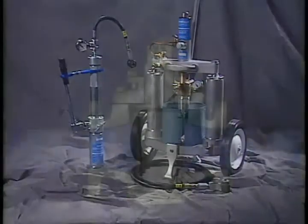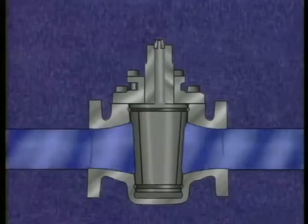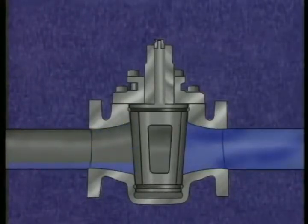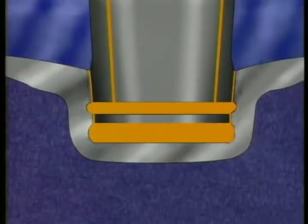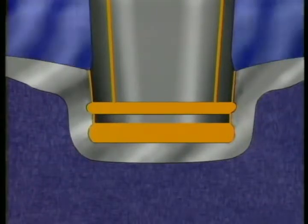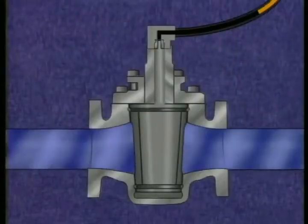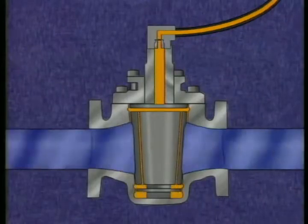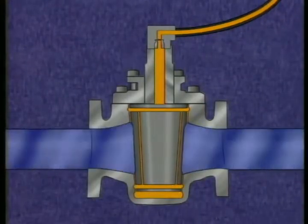Each type of Nordstrom plug valve has a tapered plug that fits into a matching seat. The plug rotates through a quarter turn to permit or block flow through the valve. You probably know that these valves are called lubricated plug valves because a thin layer of sealant between the seat and the plug provides a fluid-tight seal. Periodically, more sealant must be injected into the valve to replenish the supply. There's a physical law that describes how this pressurized sealant acts in the valve.